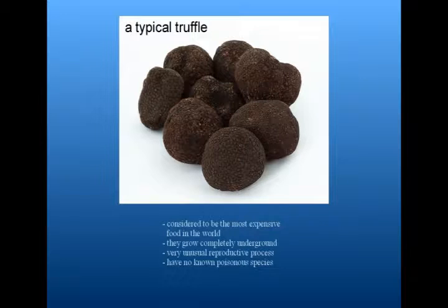Truffles are unlike any other typical mushroom. They are considered to be the most expensive food in the world. First of all, they grow completely underground. They are quite rare, either because they are actually so few or because they are hidden so well that no one has found them yet. Finding them is rarely done without the assistance of a trained dog or pig. Pigs have the disadvantage of also loving to eat them.